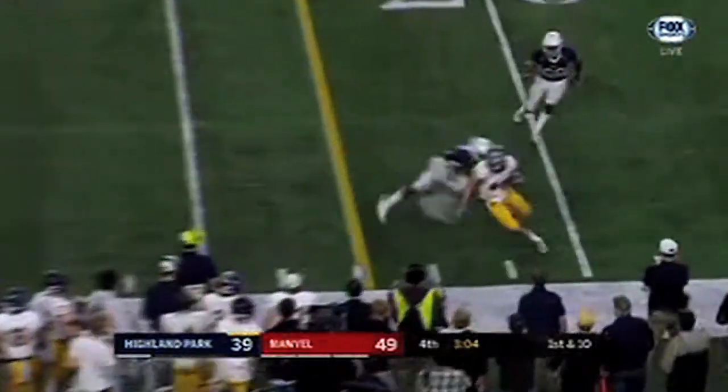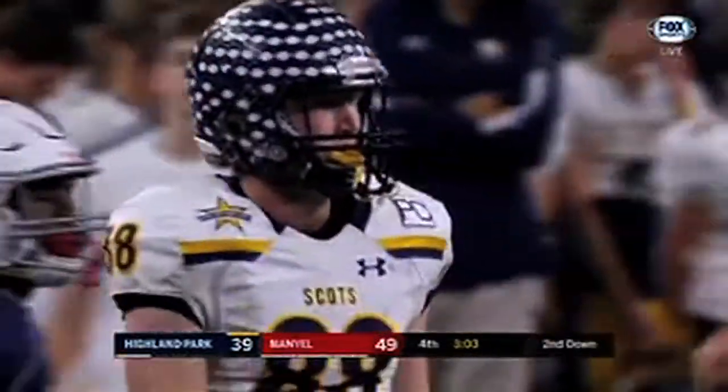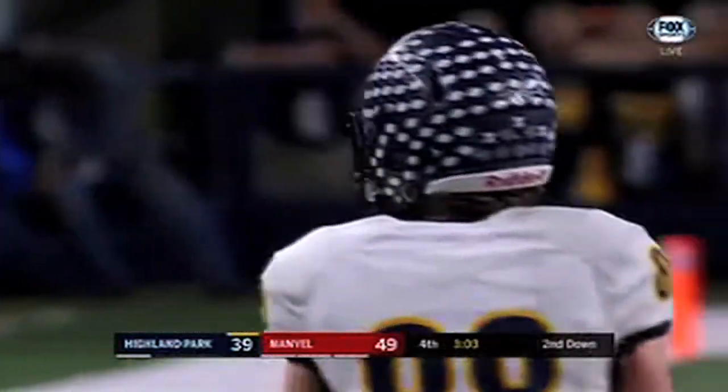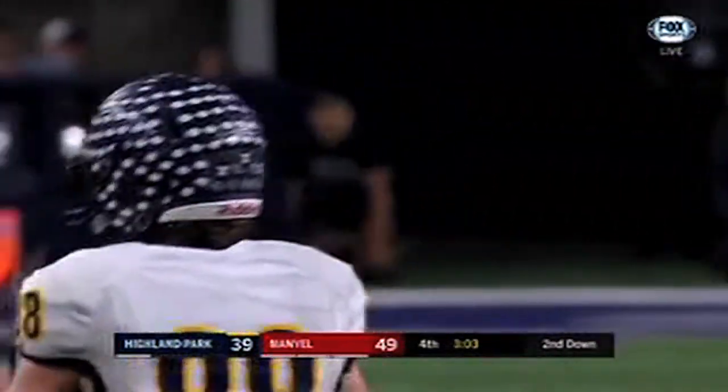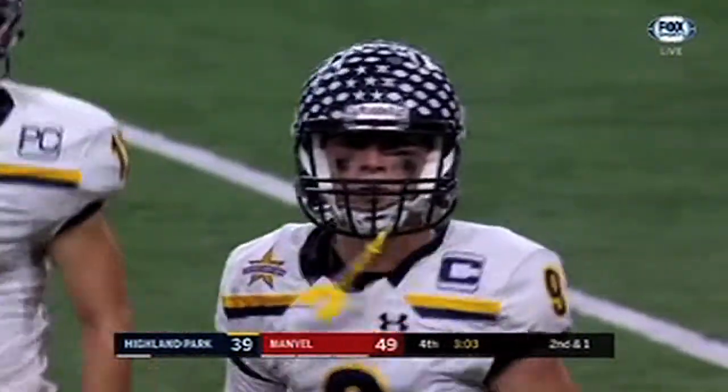Jones to Sostek and out of bounds. Quick hit. Didn't pick up a lot of yardage on it, but close enough to right by the first down marker and got out of bounds. Picked up nine. It's second down and one.